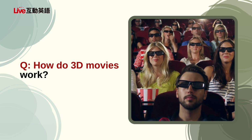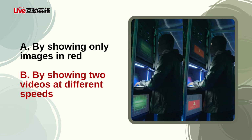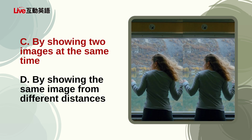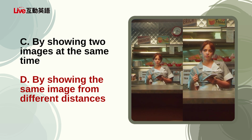Question: How do 3D movies work? A. By showing only images in red. B. By showing two videos at different speeds. C. By showing two images at the same time. D. By showing the same image from different distances.